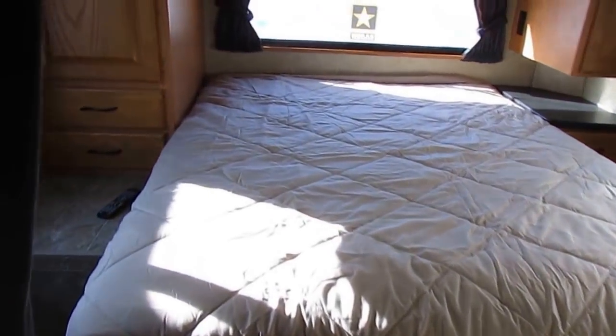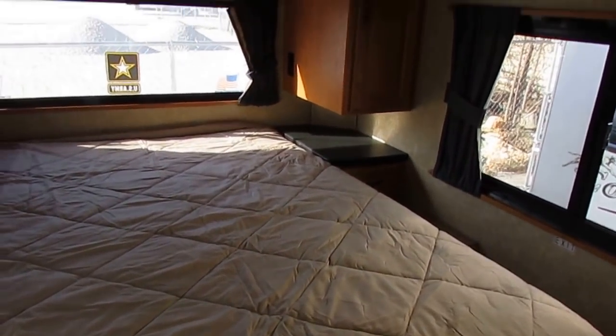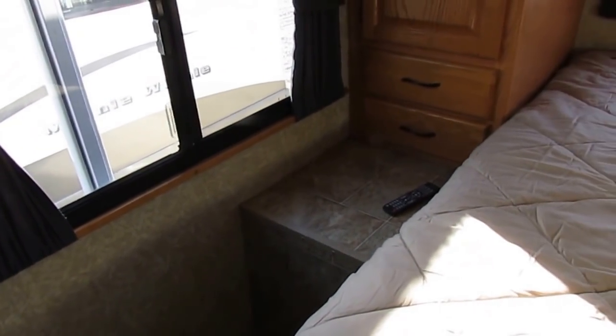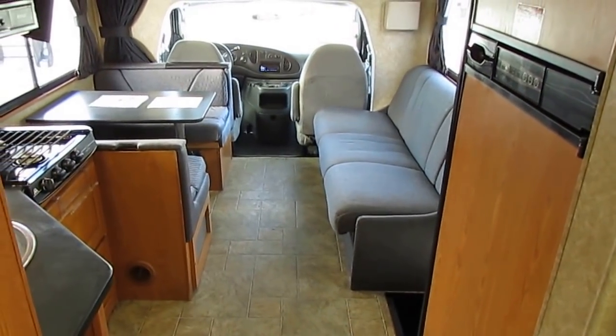There's nothing on the market, folks, like this for $19,900. And I know the mileage is the reason why it's so cheap, but my gosh, folks, the interior and exterior condition looks better than some motorhomes I see with 35 and 40,000 miles on them. So I think this thing is well taken care of. It's going to make a lucky family a good RV. It's going to save them a lot of money.